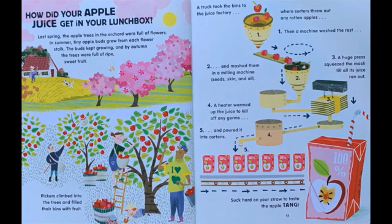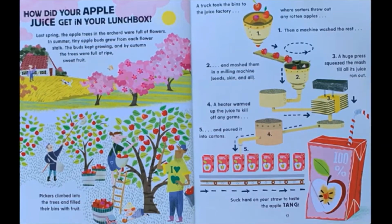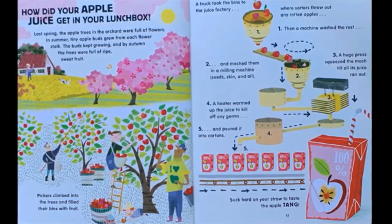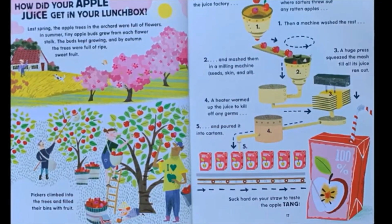The buds kept growing, and by autumn the trees were full of ripe, sweet fruit. Pickers climbed onto the trees and filled their bins with fruit. A truck took the bins to the juice factory, where sorters threw out any rotten apples.